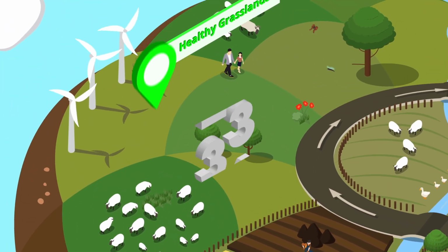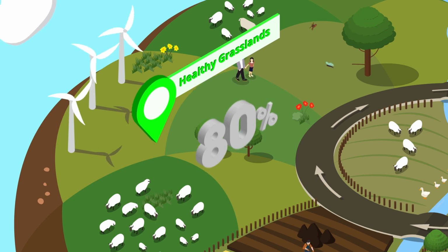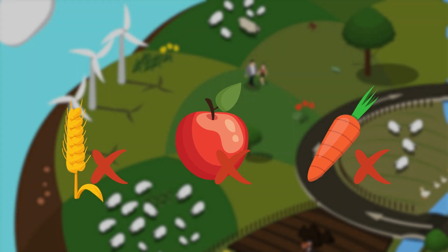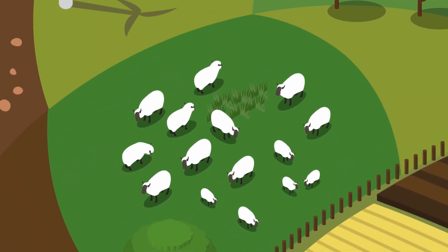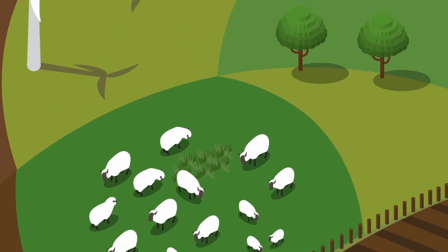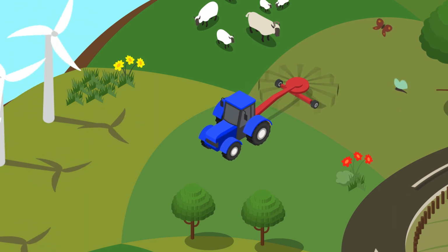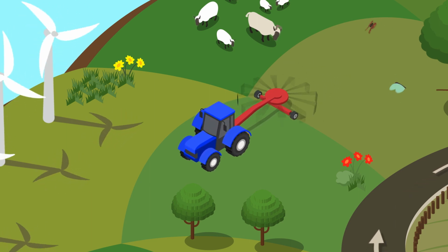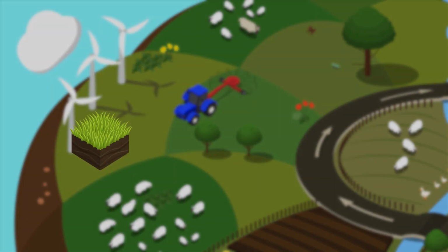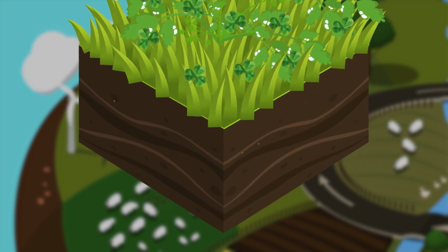Healthy soil grows healthy grass. Up to 80% of Scottish agricultural land is grassland. Much of this land is not suitable for growing crops, fruits or vegetables, but it is good for grazing, making grass the main food source for cattle and sheep in Scotland. While most grass is grazed, farmers also harvest some to make into silage and hay to feed to their animals over the winter months. Today, farmers also plant a range of different grasses, herbs and clovers to enhance the soil below by naturally adding nitrogen.